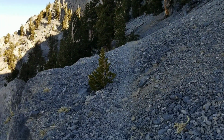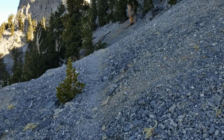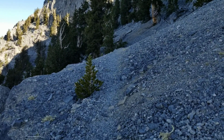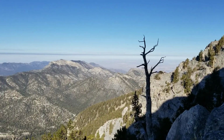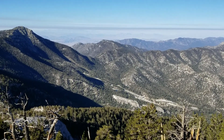It looks like there would be from looking below, but actually there's a very, very nice ledge right here to walk along. So there is our 360-degree view, and you can see the ski area down in Lee Canyon.